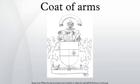It was further declared that no patents of arms or any ensigns of nobility should be granted and no augmentation, alteration, or addition should be made to arms without the consent of the Earl Marshal. Irish heraldry. In Ireland, since 1552, the usage and granting of coats of arms has been strictly regulated by the Government of Ireland, through the Office of the Chief Herald of Ireland.